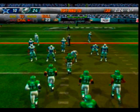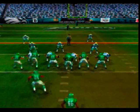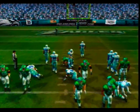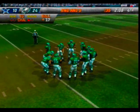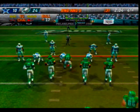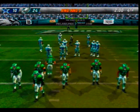Almost at the 2-minute mark now. Dallas goes with a 4-man front. Hand off to the tailback. Spotted at the 17-yard line. He makes his 8th stop on the play. We've updated our turnover stat, and it looks like this. Two-minute warning coming up. So with the ball in the red zone, they have a very good chance of extending that lead.